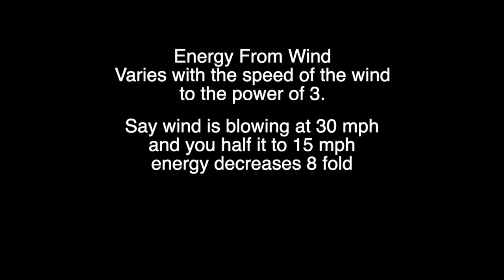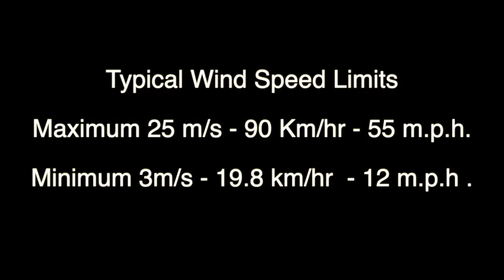There is a maximum speed that you can operate wind vanes at. So the more wind, the more power is a totally incorrect statement, and shows a fundamental misunderstanding of the physics involved here. So what are the actual values here? Well, the speed limits. What are the typical wind speed limits? Well, the maximum is 25 meters a second, 90 kilometers an hour. That's 55 miles an hour. I'm old-fashioned now, working in miles per hour. And the minimum is 3 meters a second, 19.8 kilometers an hour, which is about 12 miles per hour.